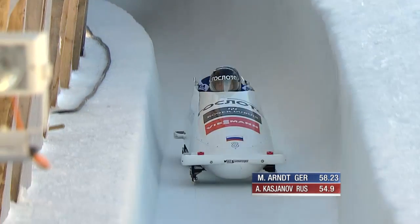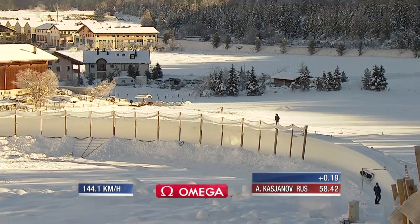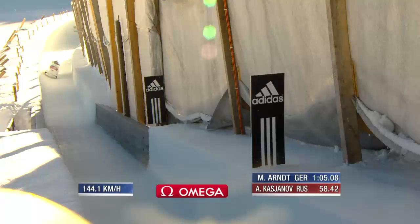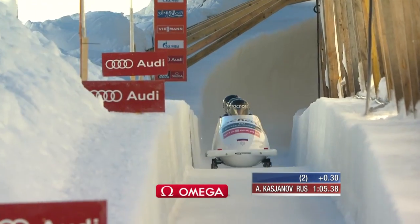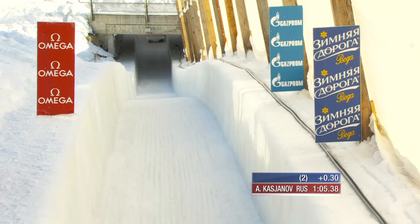Already a tenth back. This could be three tenths. He might be in trouble trying to shade the Brits, and he taps all the way down the straight. No, 1:44. He could drop behind Great Britain at this stage. Is he going to be second or third? Tied to the hundredth of a second after a mile-long race down the ice.